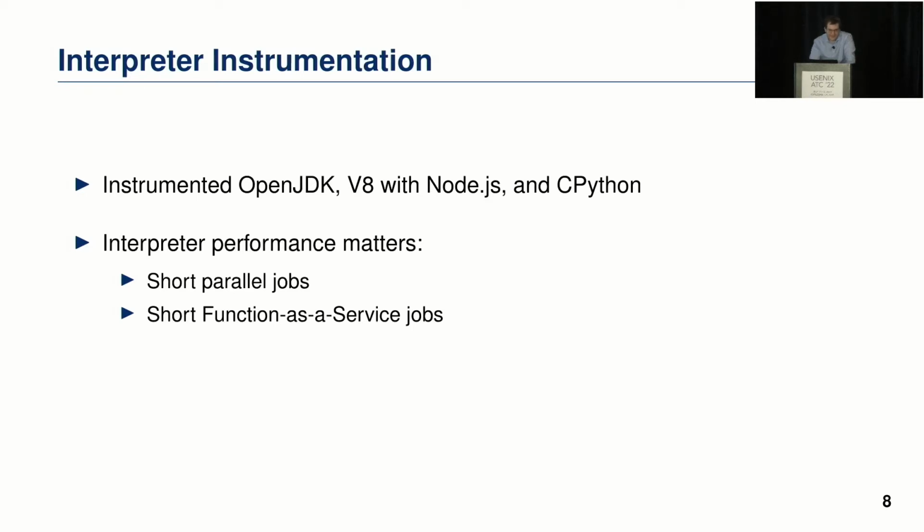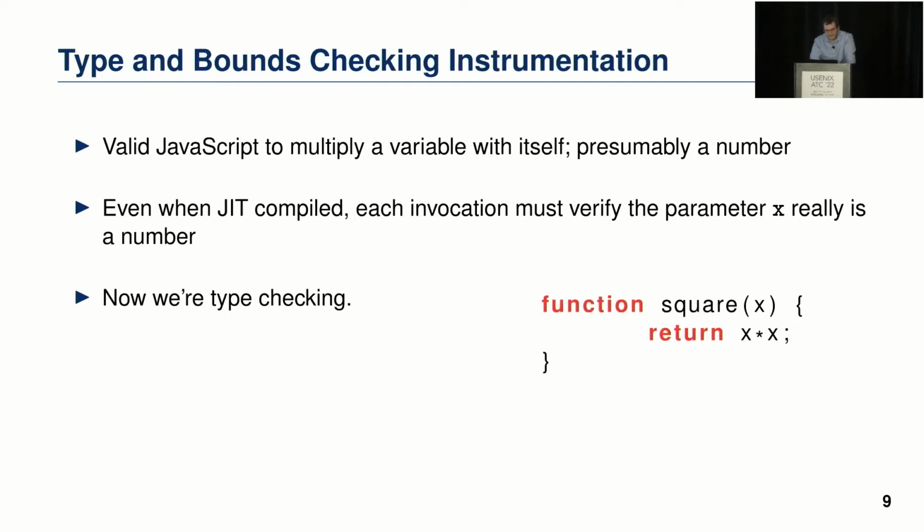For example, Instagram engineers also had to instrument CPython to identify the bytecode instructions with high overheads and then optimize their code to avoid using these expensive instructions. But we also need to instrument the JavaScript V8 JIT compiler.